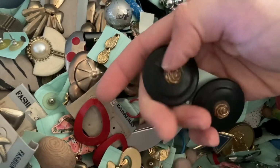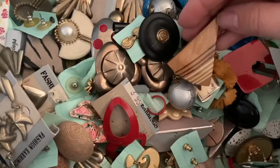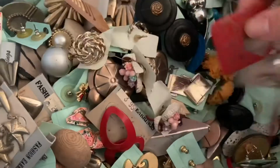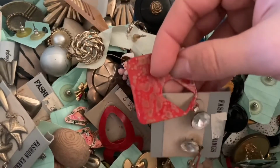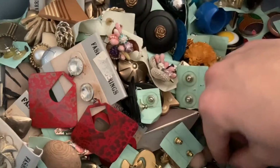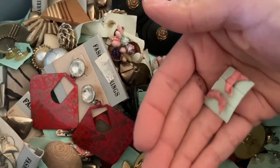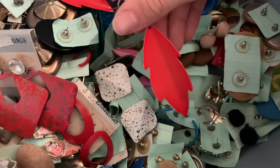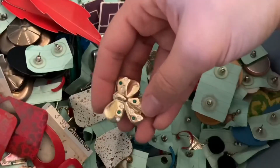Later in the video, I'll be showing you these incredible crocheted flower earrings. They are absolutely stunning. And I noticed crocheted items are really big right now. And with this sale, I think it's so fun just to get something that is definitely going to be a statement piece for sure.